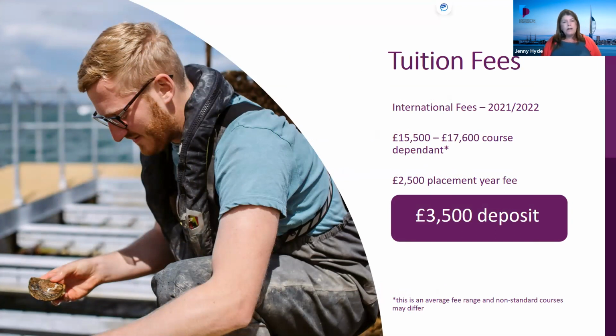If you are taking your internship as part of your course, there's no tuition fee for that year, but we have an admin fee, which is £2,500 for your placement year. And that covers when your personal tutor comes out to look after you, to check everything's going okay with your internship and you're not just stacking shelves.